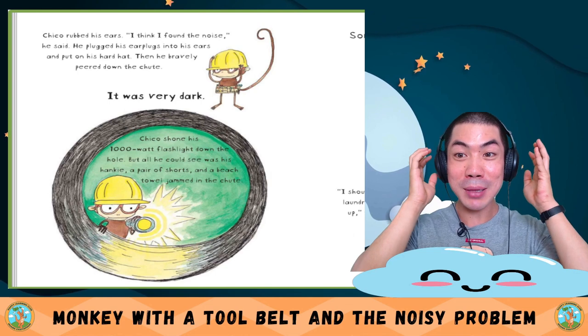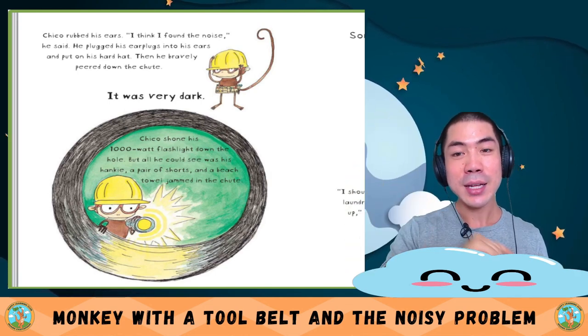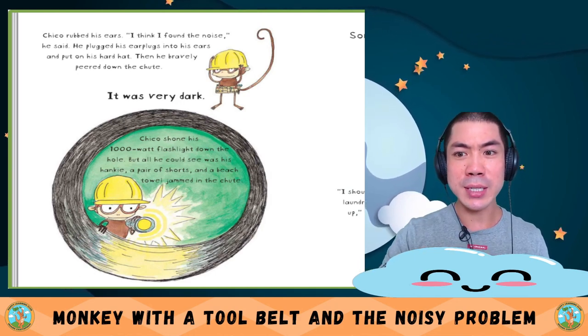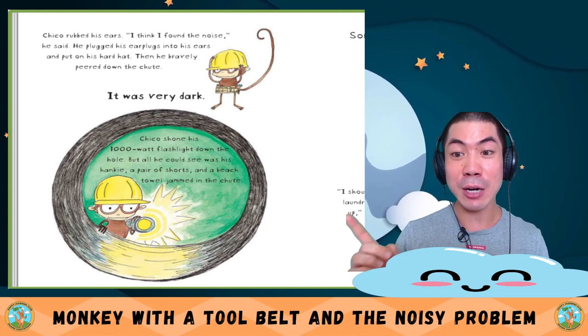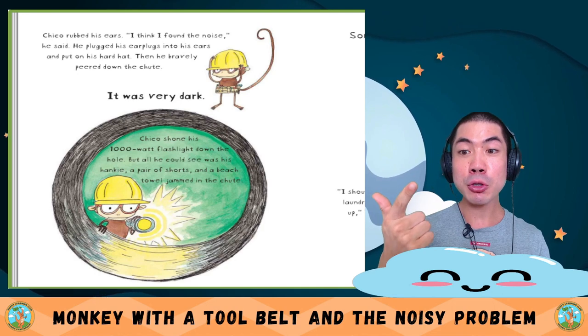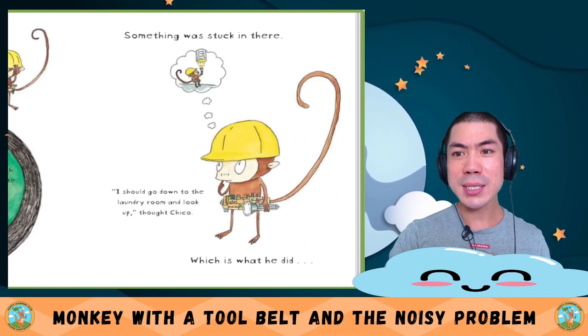He plugged his earplugs into his ears and put on his hard hat. Then he bravely peered down the chute. It was very dark. Chico shone his 1,000-watt flashlight down the hole, but all he could see was his hanky and a pair of shorts and a beach towel jammed in the chute. Someone was stuck in there.